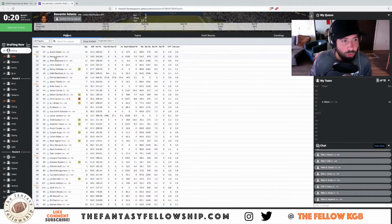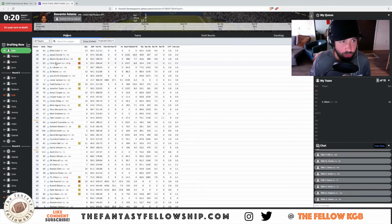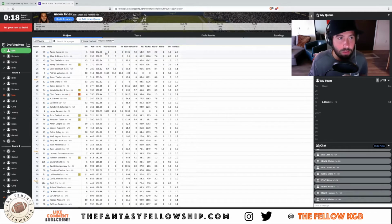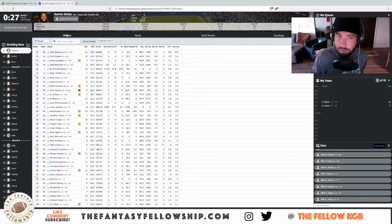Austin Ekeler, Aaron Jones, the top 2 running backs available. I do like Allen Robinson. I like Chris Godwin, Kenny Golladay. Patrick Mahomes is still available here. If you really wanted to snag the best available quarterback, that might be an option. But I think I'm going to go ahead here and take Aaron Jones because I think people are kind of split on him. Aaron Jones is a polarizing player.